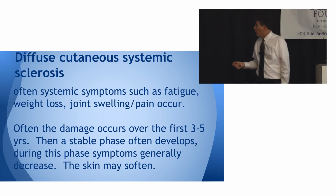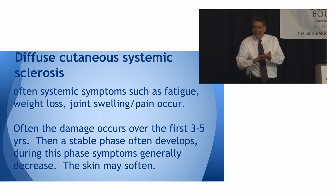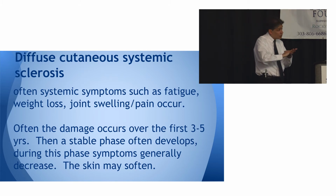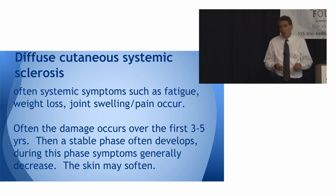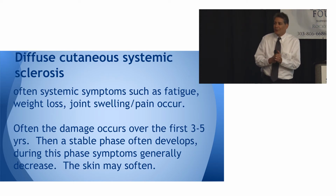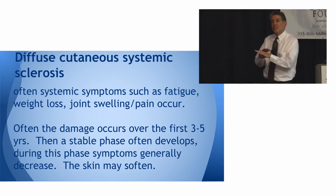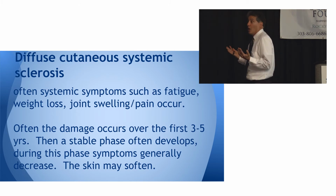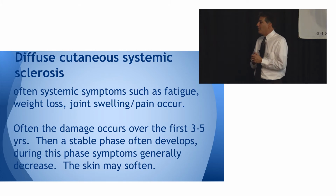And then, the good part here is after the first 3 to 5 years, often a stable phase develops where symptoms are less intense and skin changes that may have developed can soften and improve quite a bit. Every now and then I'll see a patient who comes in and says, I've had scleroderma for 25 years, and I'll look at their hands and say, no, you haven't. I'm kind of joking, but it's because the skin changes have improved so much that you can hardly tell that they have scleroderma.